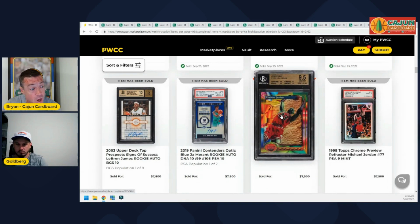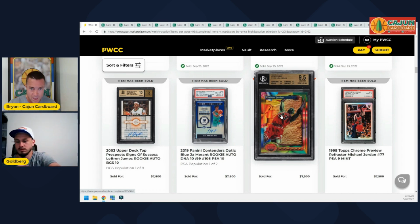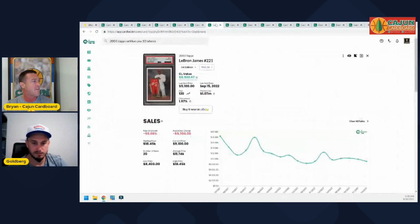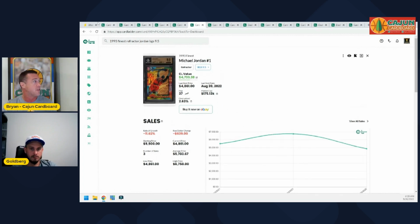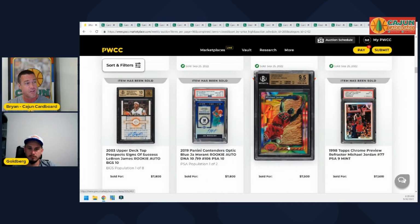Here's another one that I lost. I was going to chase it, but I decided to put my money into that red label Magic Bird that we looked at. This is Jordan's first ever refractor, the first card that I featured on my Explore the Card episode number 1 way back in December of 2021. 7,500 for that one. I've got him pulled up here for sure. Here he is. 4,861 was the last sold price for a 9.5, 6,750 before that. This one jumps all the way to 7,500, so a really good sale there for the seller.